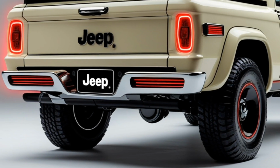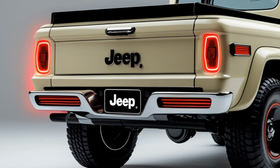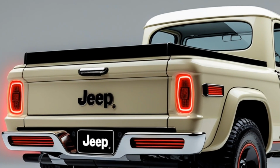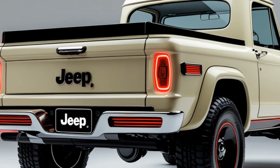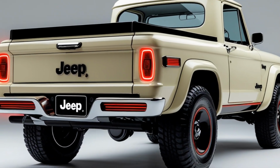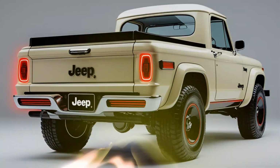The ride isn't soft. It's not supposed to be. It's honest. You feel the road. You feel the trail. You feel alive. This is not comfort engineered to numb you, it's built to connect you. To the world. To your journey. To every bump and bruise and roar of the engine.